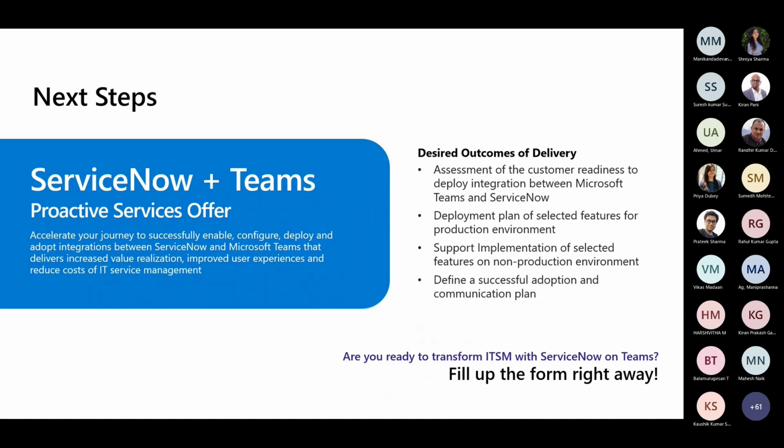With that, we have a couple of minutes. If you have any questions, we can open it up for a couple of really quick questions because we have Raghav, Aditya, Sakshi, and a few more people on the call to help answer that.